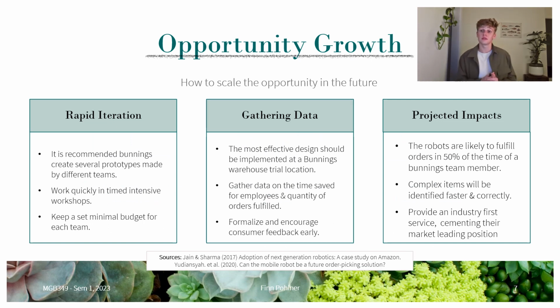So the way we propose growth is through rapid iteration and scaling into the future. We recommend that Bunnings create several small prototypes with different teams working in quickly timed intensive workshops. This is alongside a minimal budget for each team. These aspects were highlighted in the Kickstart Adobe case, where that would create a higher quality and number of ideas the innovators and entrepreneurs would be able to capitalize on and use moving forward.